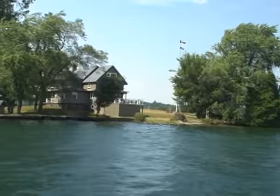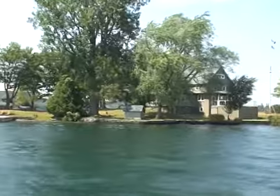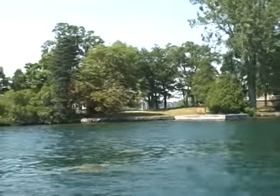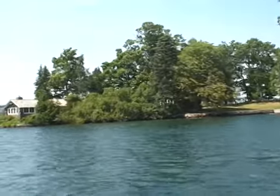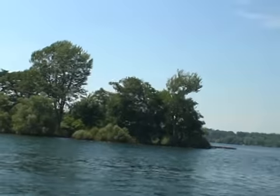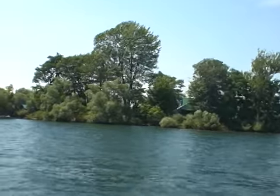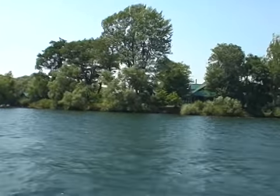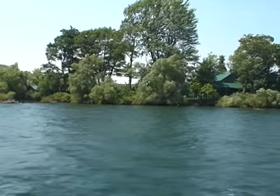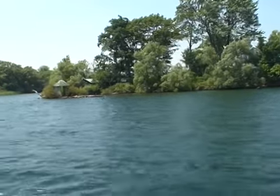So now you get a good look at Whitecap Island on the south side. Then just above, just to the west of Whitecap Island, we have the eastern tip, or the foot, of McDonald Island. You see a big cattail marsh here.